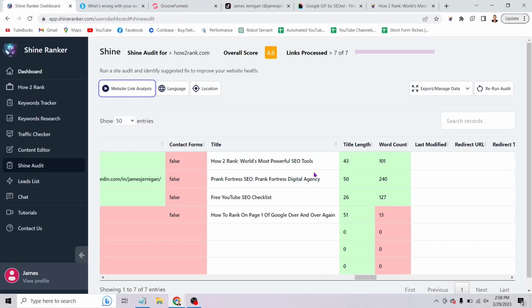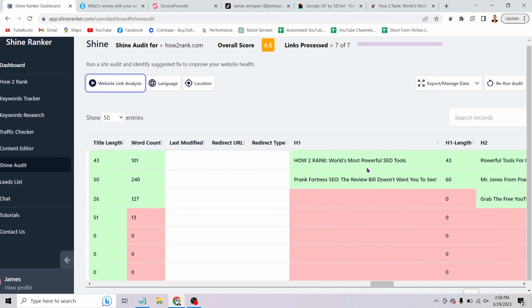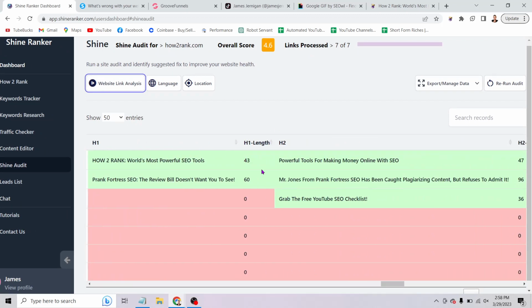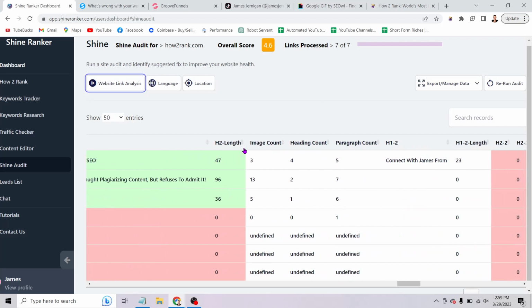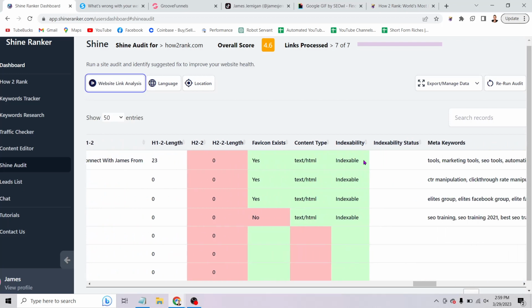So here we have the title, title length, word count, and as we scroll over here, H1 is there, H1 length is good, the H2 is there, the H2 length is good. So then over here it'll just give you some more generic information, how many images are on the page, how many headings, how many paragraphs. So then we come over here.